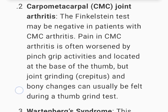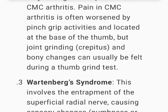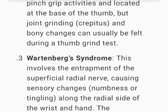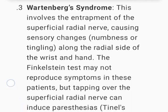2. Carpometacarpal, CMC, joint arthritis. The Finkelstein test may be negative in patients with CMC arthritis. Pain in CMC arthritis is often worsened by pinch grip activities and located at the base of the thumb, but joint grinding, crepitus, and bony changes can usually be felt during a thumb grind test.